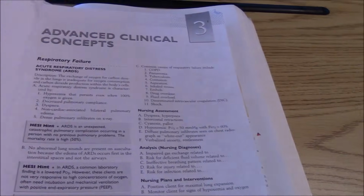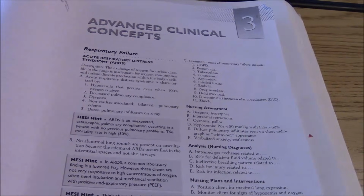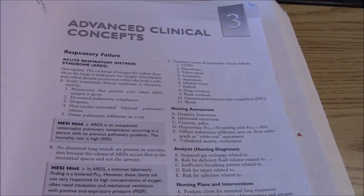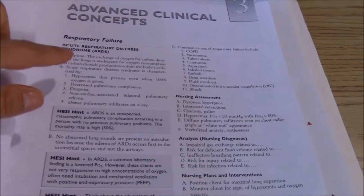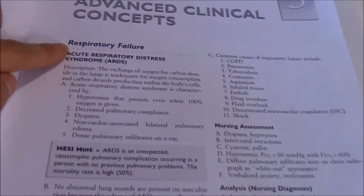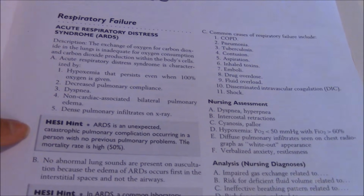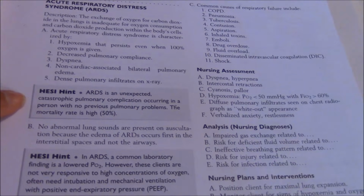But I just want to show you how the book is laid out. Turning to this chapter right here, whenever I was studying, I would read the chapter that I needed to read, and I would go over all these things right here about what ARDS is. Then I would pay really close attention to these HESI hints.